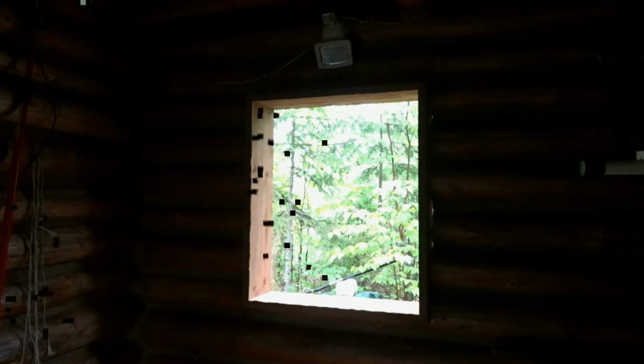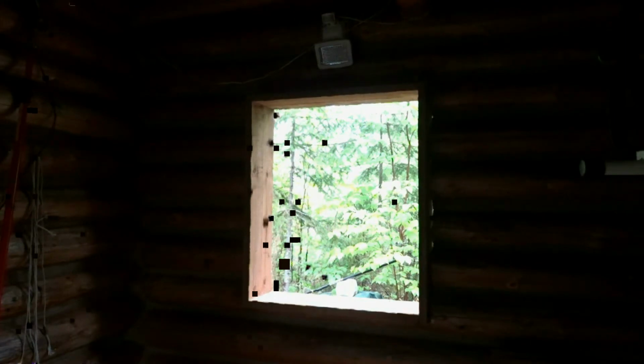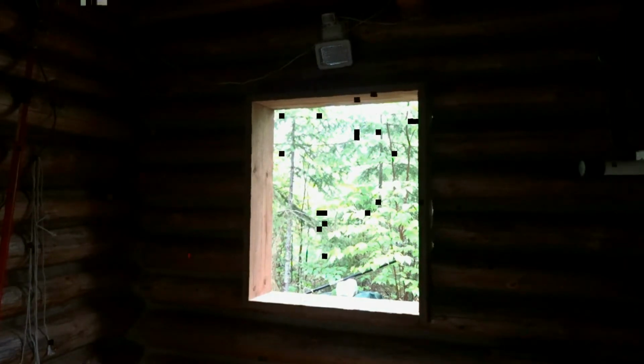Good news is, this is natural light in here now. I only have three openings. I think when we have the fourth one, that's really going to bring in a lot of light, and we're going to have 6 total.